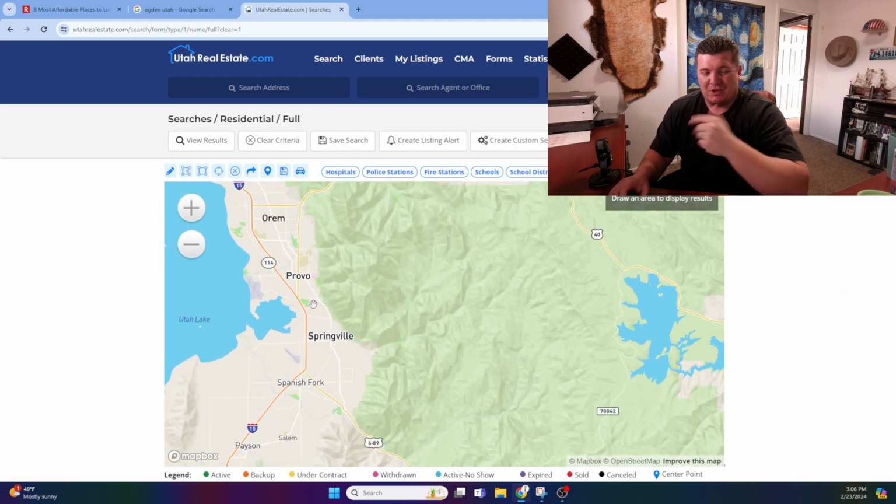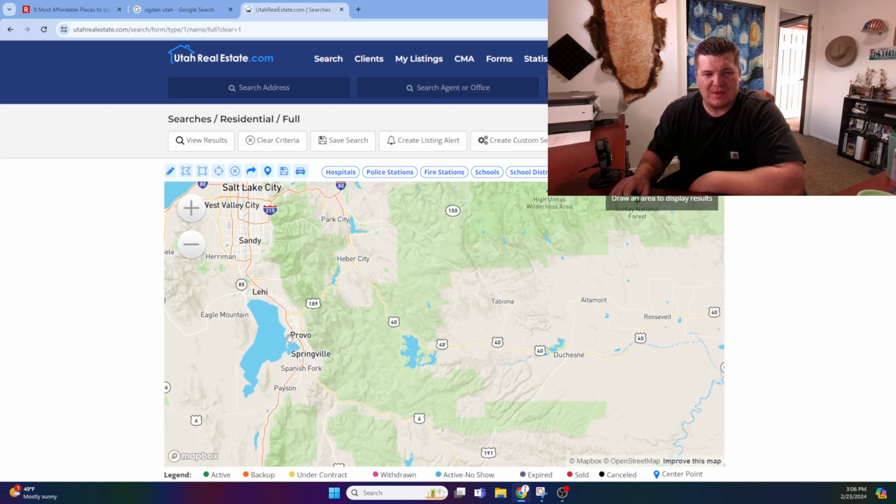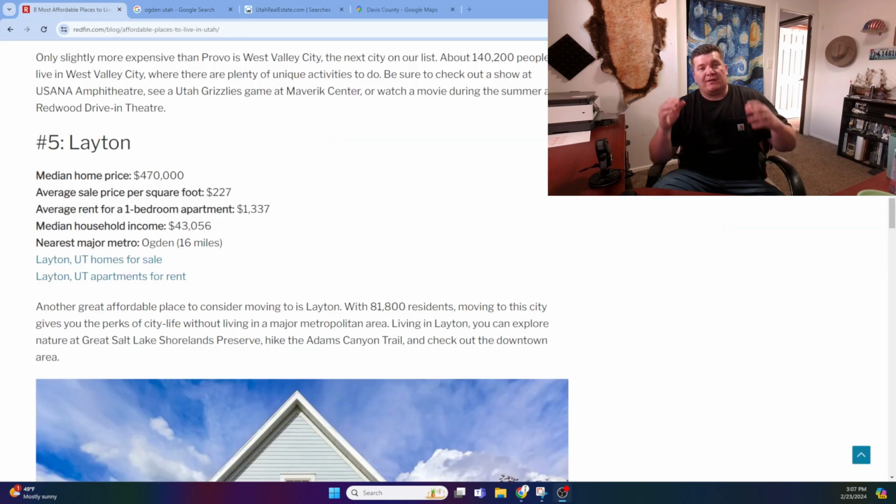Infrastructure, you're going to have all the shopping and everything that you want down there as well. You're going to have plenty of movie theaters and places for dining. I don't think your dining is going to be as diverse as it would be up here in West Jordan, but really not a bad place to live at all for sure, especially if you're looking to be in the tech industry. Finally, we're getting to places that I know pretty well.